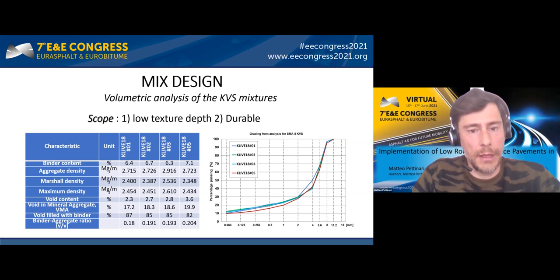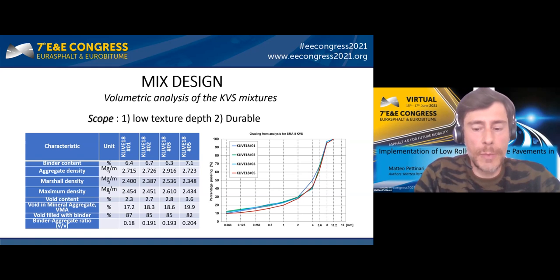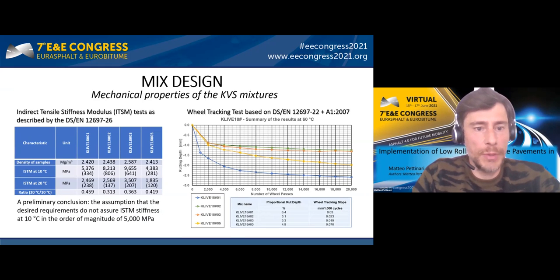To make sure that the mortar was resistant, we have given to the contractor some suggestions about the filler content and also about the type of binder to use in order to lower the risk of permanent deformation. We have measured the impact of these properties on the indirect tensile stiffness modulus and also on the rutting resistance using the wheel tracking test. We expected to have the indirect tensile stiffness modulus at 10 degrees C in the order of magnitude of 5,000 megapascal, but that was not always the case.